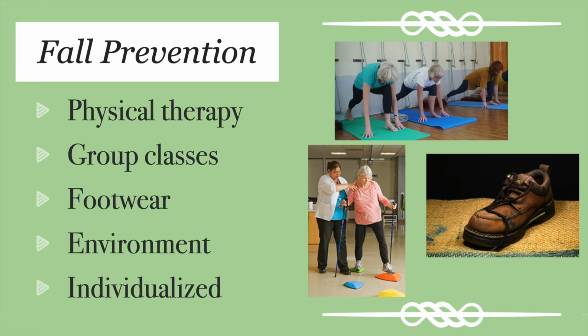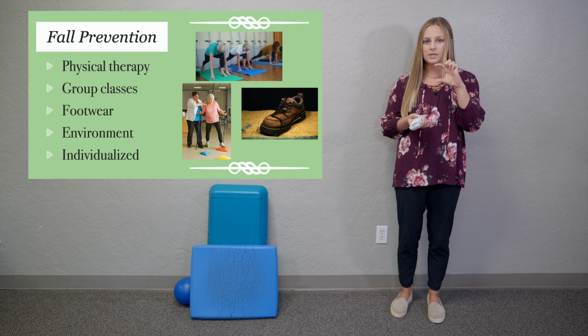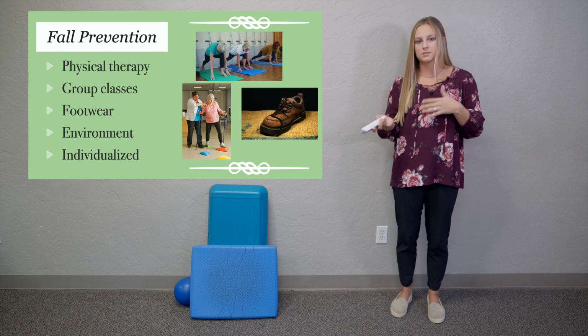So to prevent falls, some things that you can do are come to physical therapy. You can do group classes like yoga or just strength training classes at your local gym. You can change your footwear. A lot of times people like to wear those really high shoes that have the high support on the heel. Usually those challenge our balance more than they help us.